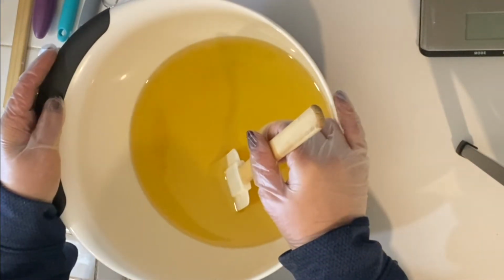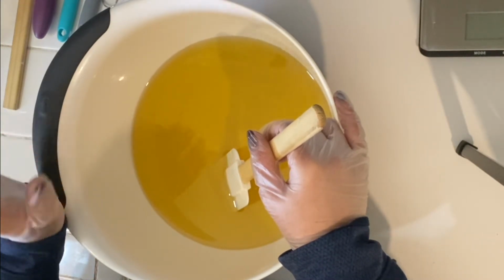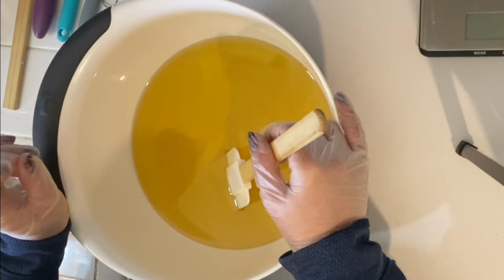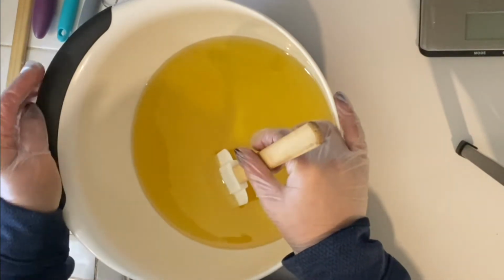Hey guys, it is Melissa, and today we are making one of my favorite soaps. It is Home. This soap is a citrusy scent. I grew up in Florida, so it has blue and orange in it, and yes, I am a UF fan. Please do not let that be a reason not to buy my soap.